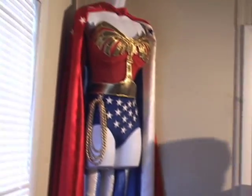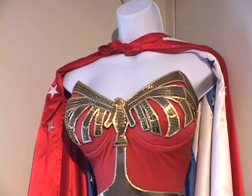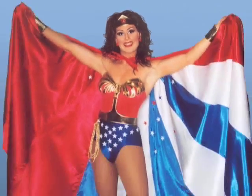Now we get to the costume. One thing I've always wanted to have on display was the Linda Carter CBS costume replica that I made myself, and I finally found a way to give it a place of honor. I love this piece so much, not only because it took me a year and a lot of hard work to make myself, and it is really one of a kind and unique to my collection, but also because I wore it out and won these Halloween contests, and that means a lot to me as well.